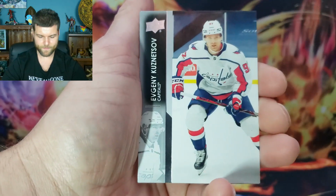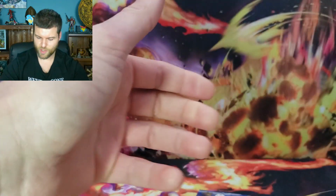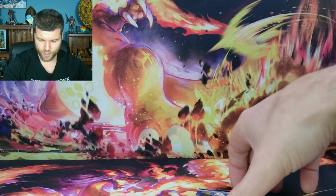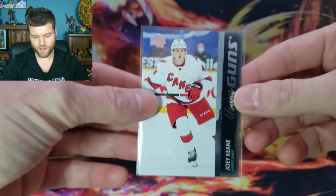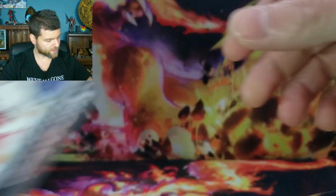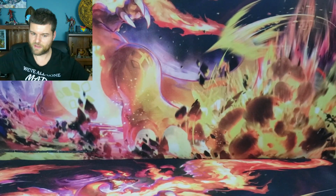So we got Joel. Ooh, with Gwynny, I do believe. And Pierre Luc. So we do have a Young Gun. So I should sleeve that one anyway, just in case. Value wise, I have no idea, but it's a Young Gun card. That's what they're saying to collect. So I'm just gonna put that to the side. The rest I'm gonna consider bulk.